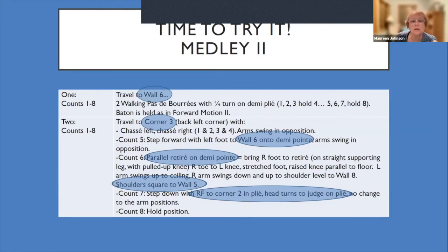So it's the two walking pas de bourrées, and it's one, two, three, hold four, and again, the back heel will be lifted, and five, six, seven, hold eight. Baton is on the shoulder like the forward motion.